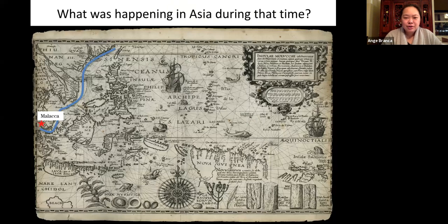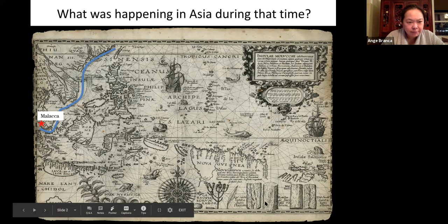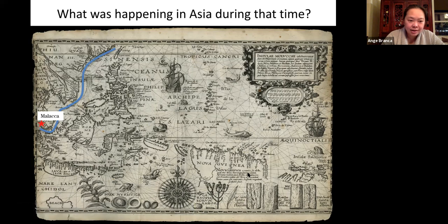For those of you who are not sure where Malacca is, this is an old map. And this is the map of the Spice Islands. The Spice Islands is right here in the middle. And you could probably make out the shape of where the Philippines is. And at the bottom left corner, that's where the island of Indonesia is. And at the far right is Papua New Guinea. And at the top left corner, just above the blue line that I drew, that's the mainland from China down to Vietnam.